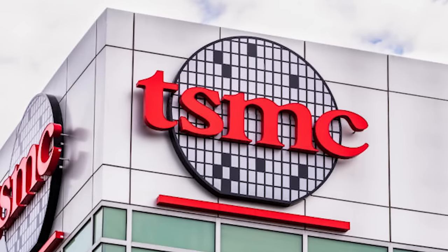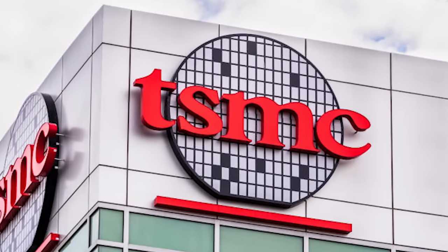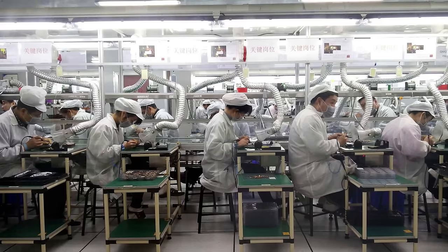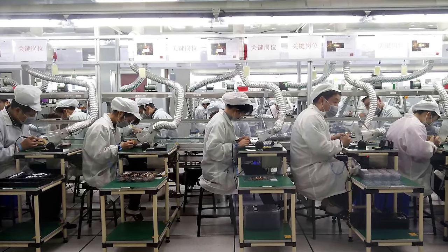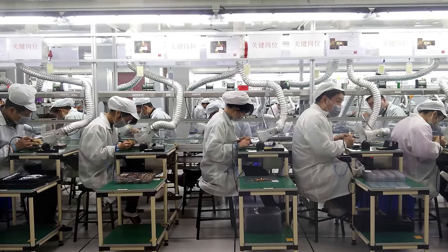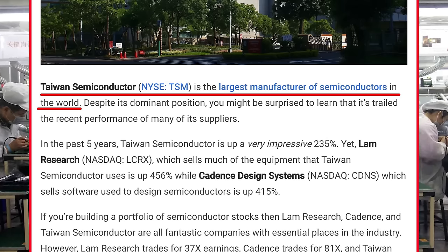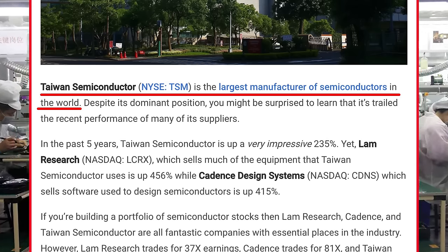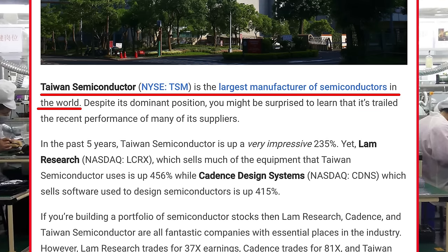And now let's cover the stock. Taiwan Semiconductor, trading as TSM and known as TSMC, is the world's leading semiconductor manufacturer. Recently, it was highlighted as the top no-brainer AI stock to buy in March of this year. TSMC anticipates a significant revenue boost from artificial intelligence in 2024, underlining its optimism for long-term growth.